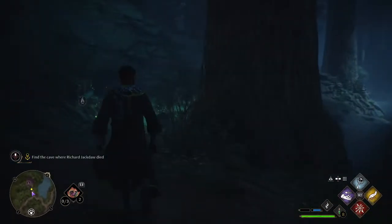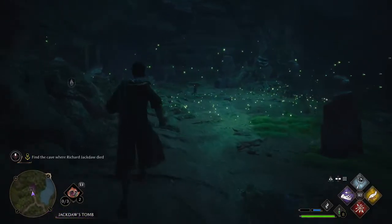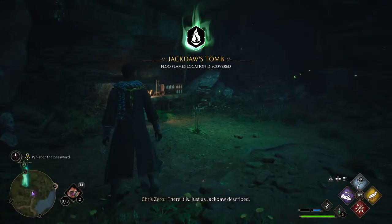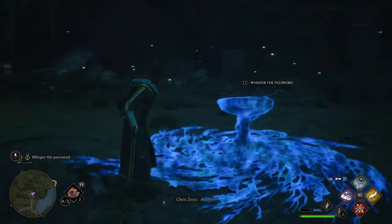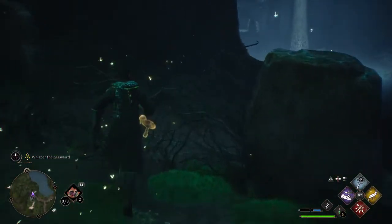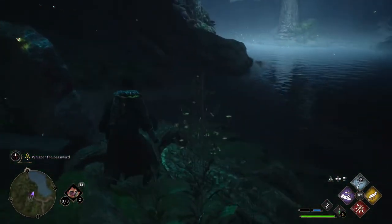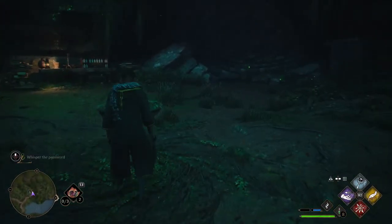This location, apparently. Let me get that blue flame real quick. There it is. Just as Jackdaw described. Revelio. Intramuros.